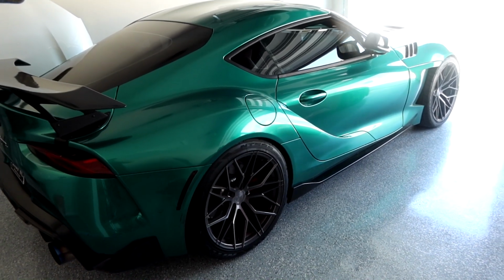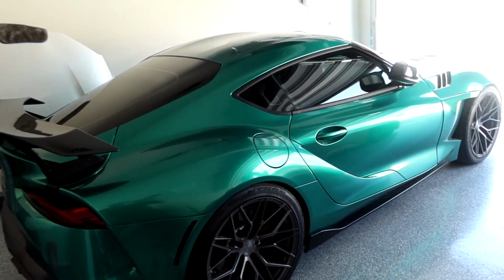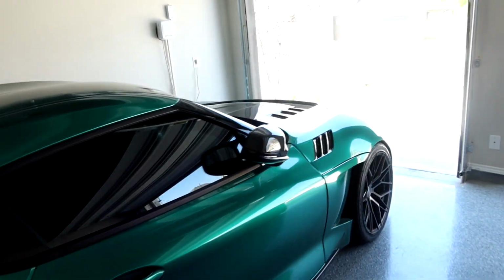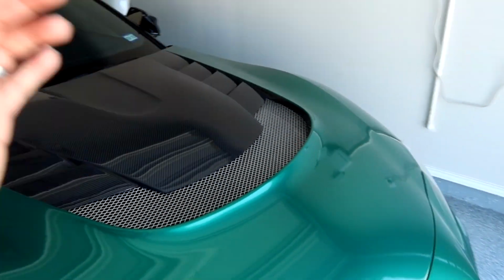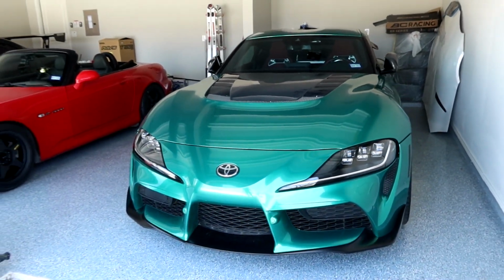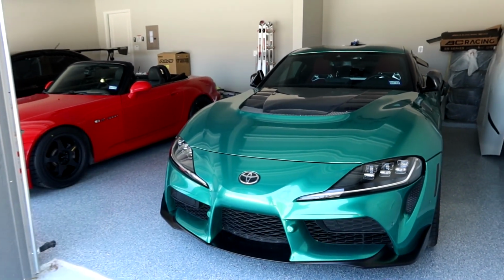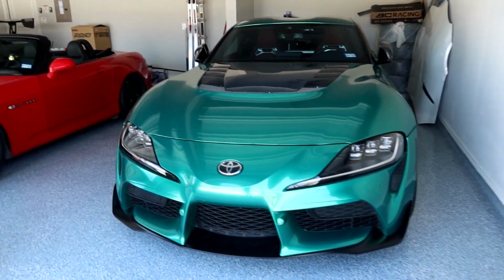I know a lot of guys compare the Mark IV to the Mark V Supra. The Mark IV Supra is more of a straight line car. A lot of people build it for the drag strip. Versus the Mark V Supra has proven to be a really capable track car, time attack car, just like the S2000. You also see these things in drifting sometimes, which is pretty cool.